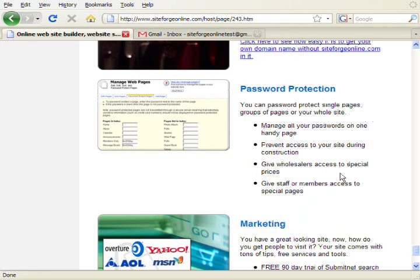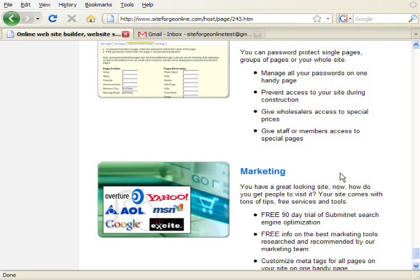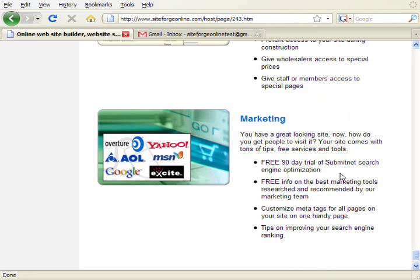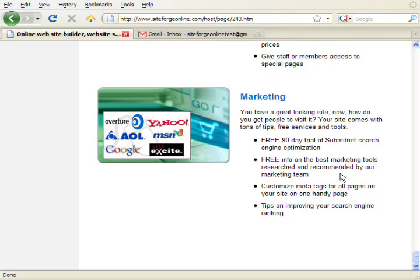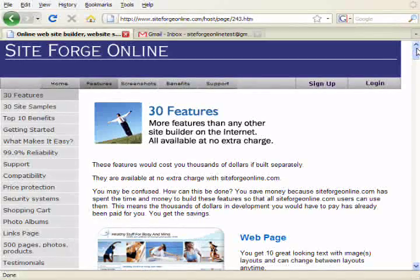You're also going to get a domain name, and if you want to change your domain name and have one that routes right to your address, that's no problem. We do that for you as well. And a lot of great tools and marketing tips on how to really get exposure onto the internet and drive a lot of traffic to your site.